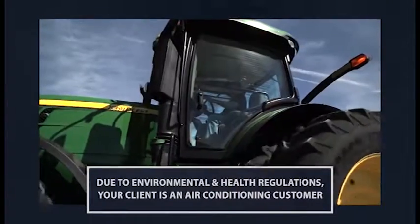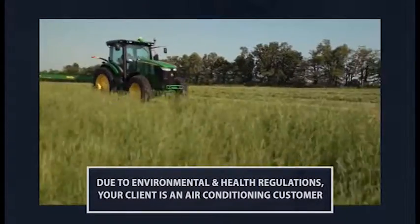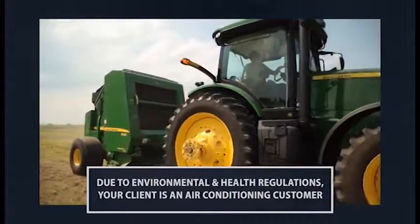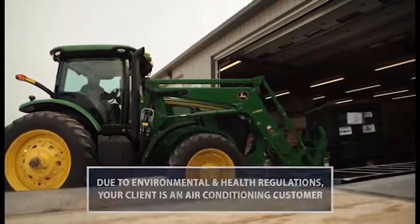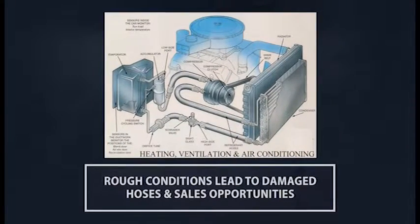Environmental and health regulations require that commercial-grade tractors and earth-moving equipment are equipped with enclosed operator cabs that limit exposure to weather extremes and dust. These units are air-conditioned. Severe service, heat, and vibration of this type of equipment can contribute to wear and tear on the soft parts of the air conditioning system, like the hoses.